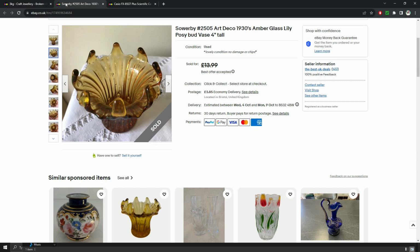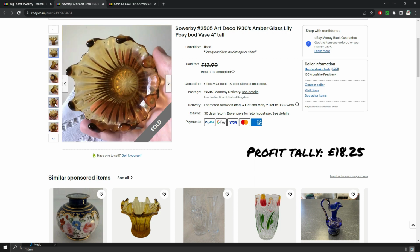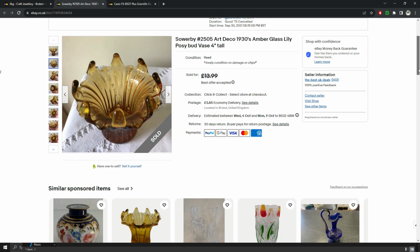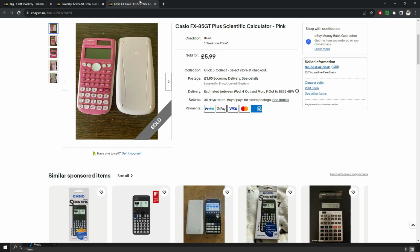A Sowerby bud vase kind of style pot dish. It wasn't very tall, but had like a nice fluted top. And that went for an offer of 9. That's been listed for, if I can scroll up, when was the start time? 2021, so over 2 years. So I'm very glad to get rid of that. I paid, I think, £1 for that. So again, not worth keeping around, just get rid of it, which I did.